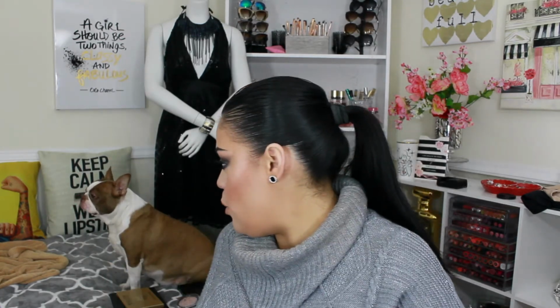This is a little bit drying feeling, like it doesn't feel like it's dry. It just, when I'm blending it out, it kind of feels like it's starting to dry quick. So that's the only thing I don't like, but the mixture of the two does a great job at covering my dark circles.